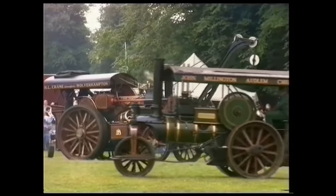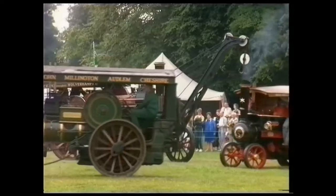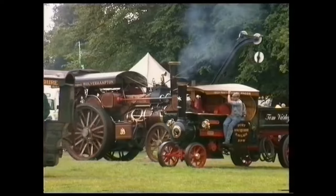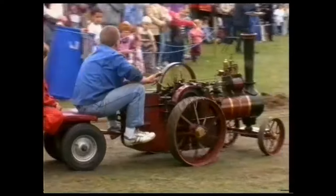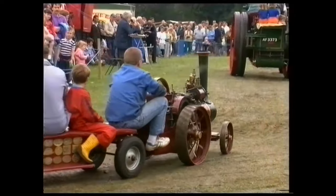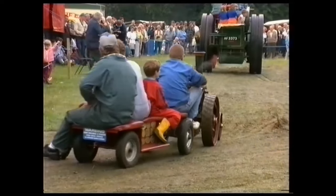The engine in the background with the great crane on it ironically belongs to a man called Mr. Crane, who has the crane engine, and he lives in Wolverhampton. He's a nice sort of guy, he's got quite a few engines. There's a little teeny one, there's a lot of them. They're quite expensive to buy now.